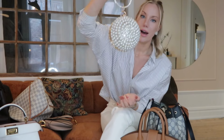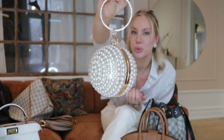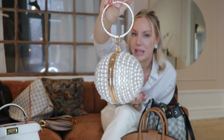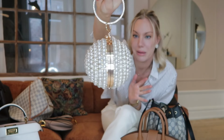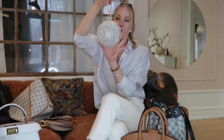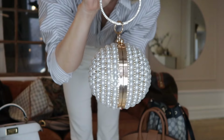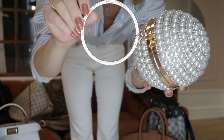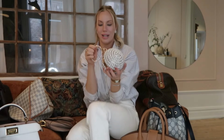And I think I might have bought this one on Etsy. I think I might have paid 20 euro. And people think it's extremely expensive. It looks very expensive, and it's very well made with all the pearls. I think it's very pretty. And then the handles are full of diamonds. Of course, no real diamonds, but this one cannot fit my phone.